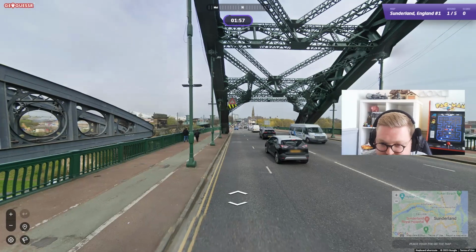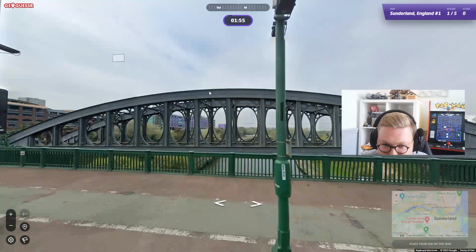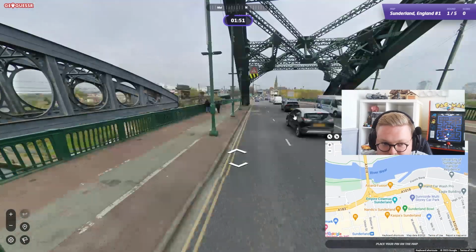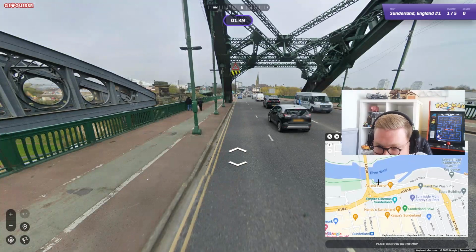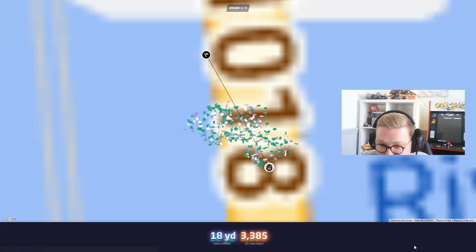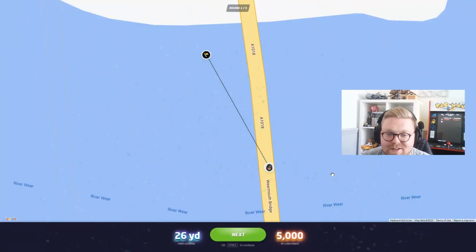Oh, well, this is easy. This is literally right in Sunderland City Centre. This is the Wearmouth Bridge. Stadium of Light is there. That is an easy, easy start right there. I'd say we'll probably slap out in the middle of it. There we go, guess. There we go, 26 yards away.